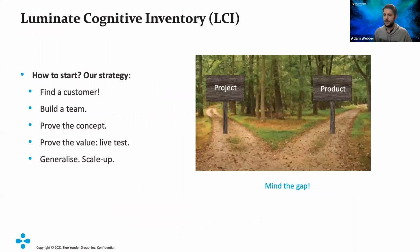Okay, so we've got an idea, we've got a problem, so what do we do next? So we give it a name. It's called Luminate Cognitive Inventory, something which the marketing people come up with.